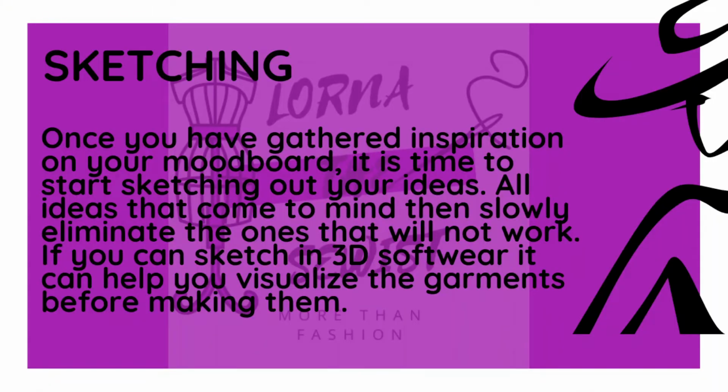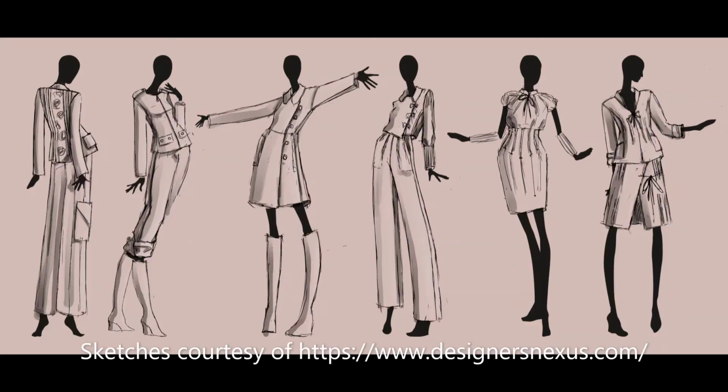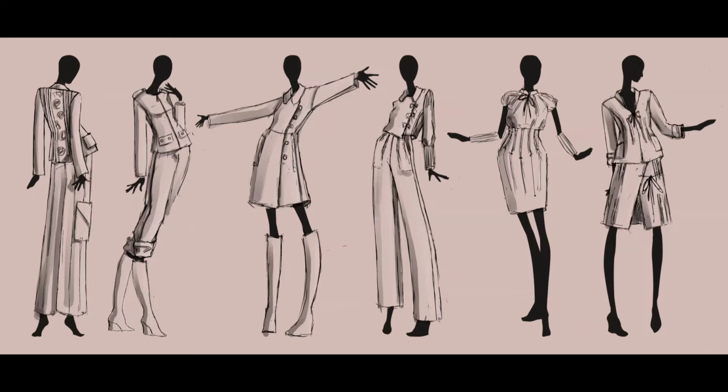Sketching is the next part of the process. After you have come up with your mood board, you can come up with as many sketches as you want, whether it's for men, women, kids. Do think about sketching your model in a way that it represents your customer. Like if your customer is plus size, try and make the model plus size. If your customer is short, you can make the model short and all that. This is just to help you visualize.